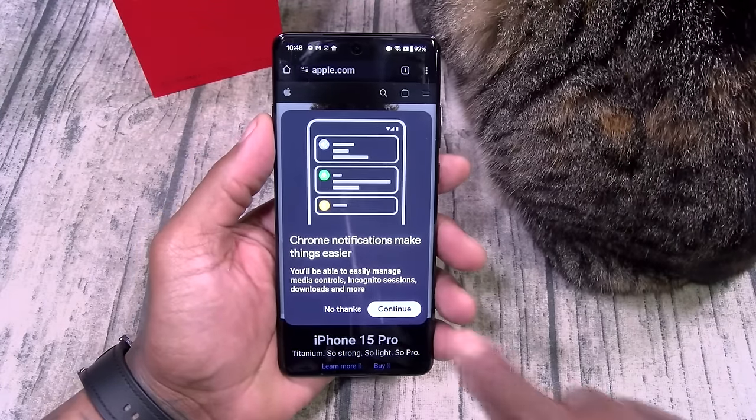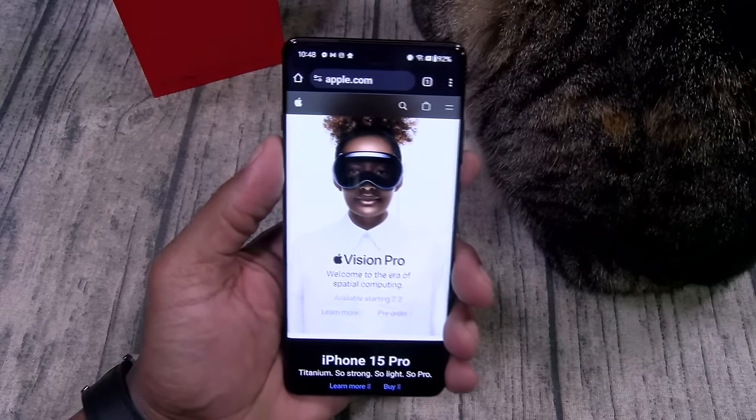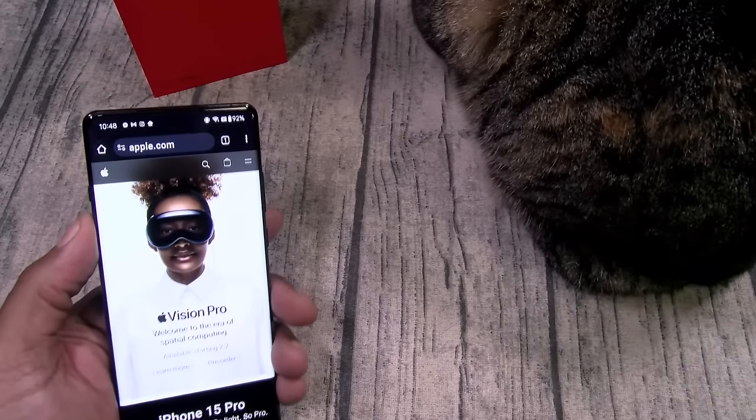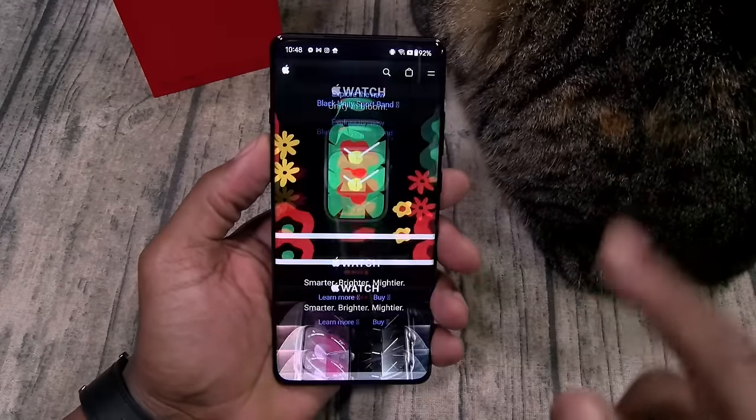Opening web page. Let's see what these Apple peasants is up to, okay? You see Apple out here shafting folks for this Vision Pro. Now, everybody keeps asking me, am I buying the Vision Pro? I'm not trying to get shafted. This is the universal symbol for getting shafted. I'm not getting shafted.